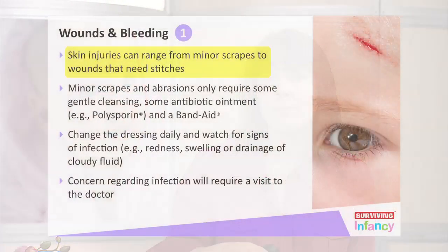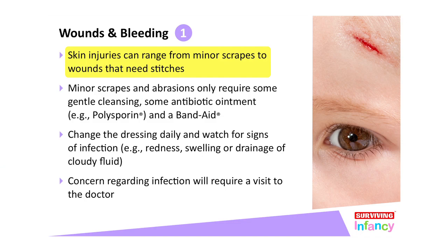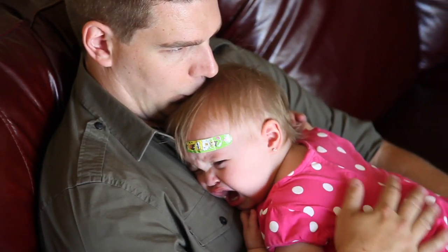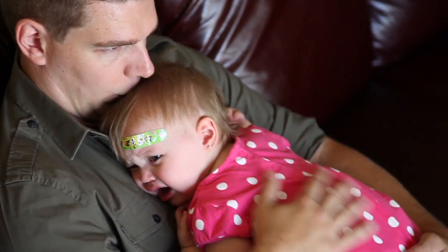So remember that skin injuries can range from more minor scrapes and abrasions, as we call them, or more major cuts that are actually going to require some stitches. Minor scrapes and abrasions, little bumps and bruises, all they need is to be cleaned off a little bit, maybe a little bit of antibiotic cream, a Band-Aid, and a mother or father's kiss.